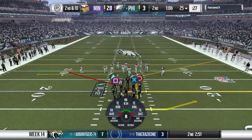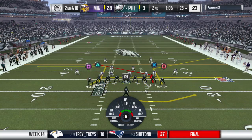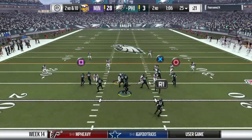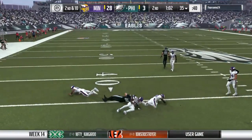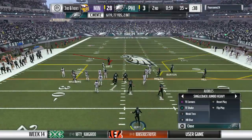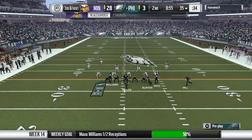Double tight, guys, double tight. We got three, fellas, we got three. Hill, the lone setback. Now Wentz. And this one caught by Max Williams. That one good for 10 yards. And that's going to make it third down and less than a yard.